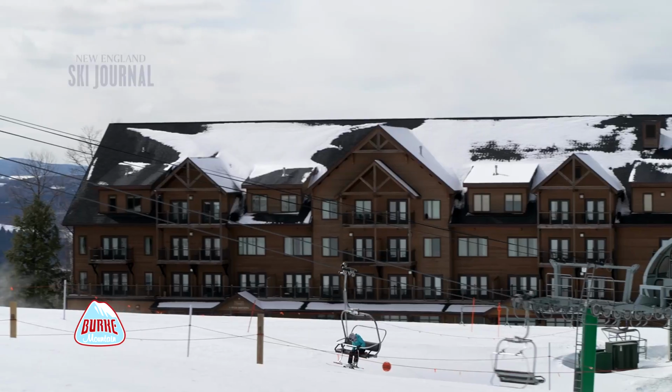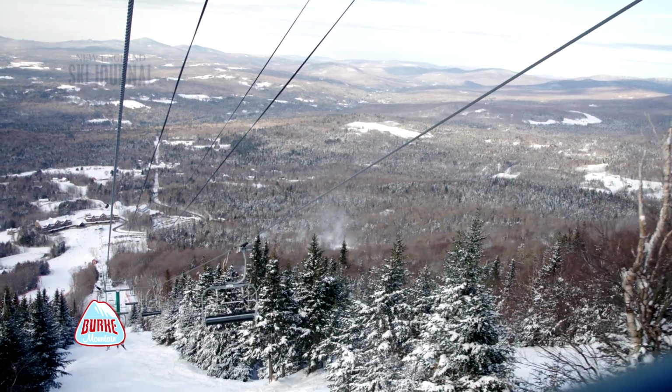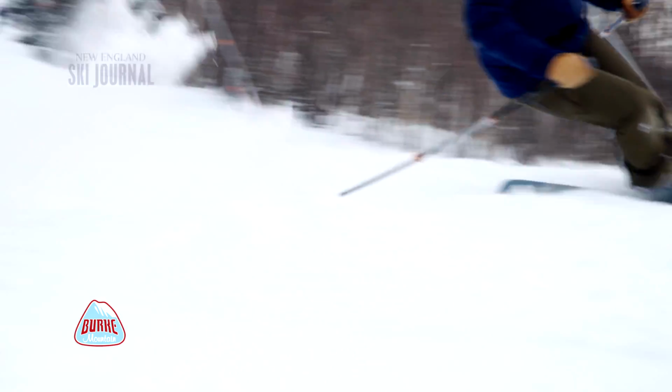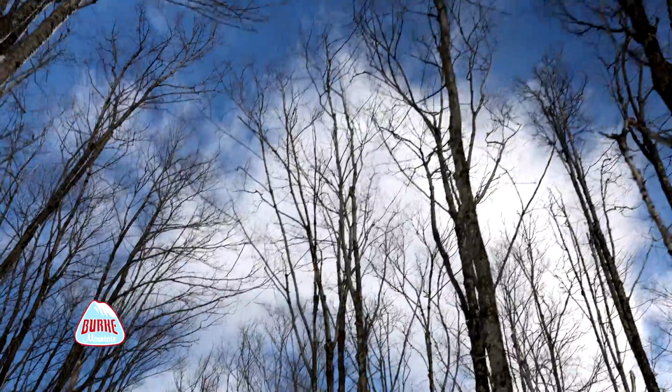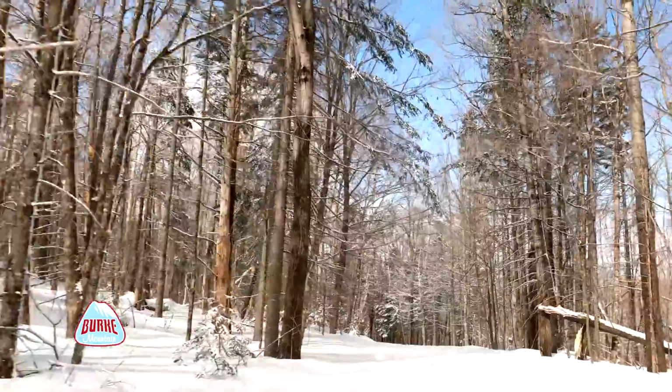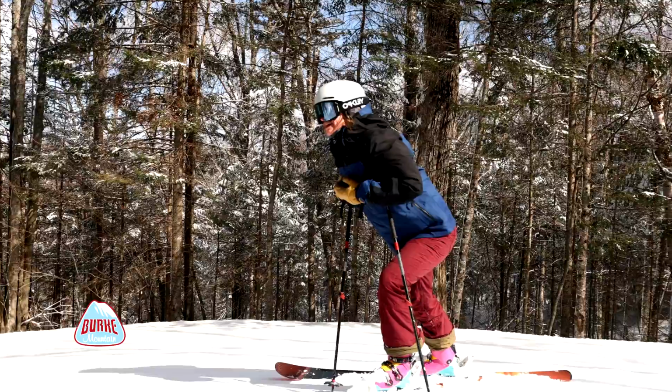You never have a lift line. Also, what a blessing to have a high-speed lift, so you can really get your laps in. It really makes it feel like you're the only one on the mountain, which is a really fun feel. You stop and listen and you just hear nothing but the silence, and that's a really cool feeling.